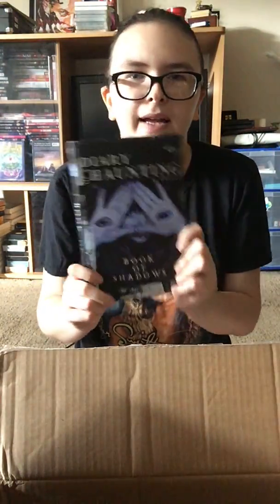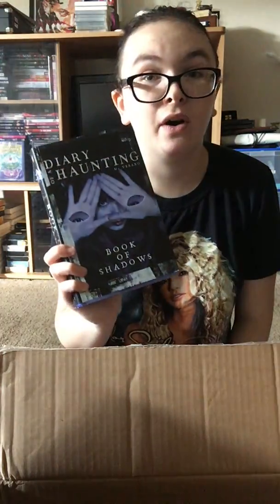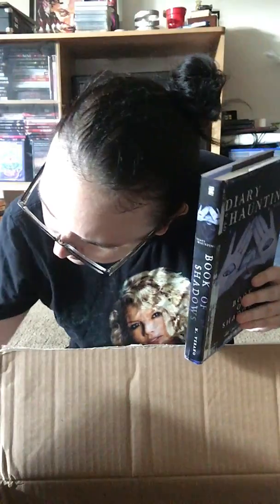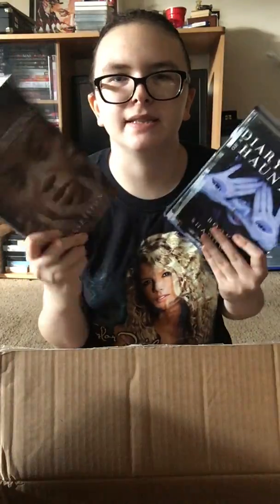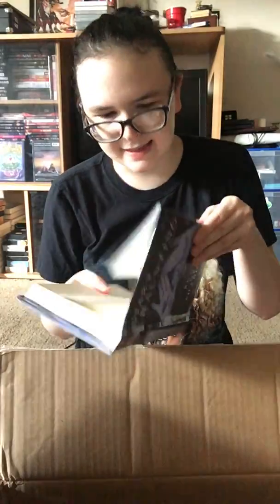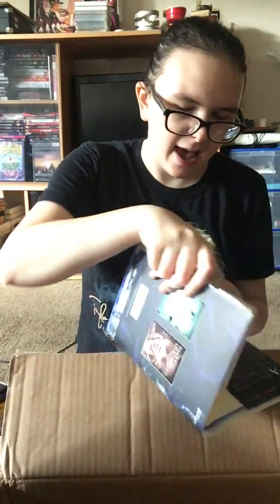Alright, so the last one we got here is that second Diary of a Haunting book. Like I said, this is Book of Shadows. And this just falls in the same vein where it's weird stuff going on. And it is the hardback. I think, what did I say when I got the other one? Yeah, the other one is a paperback. So I have 2 hard copies of these and the paperback. And I'm kind of sad because what I forgot about the hardbacks is that you take them off and they have different covers and stuff, and they're kind of weird. So I don't know. I'm just really excited to read that, and read this series and see if I like it or not.